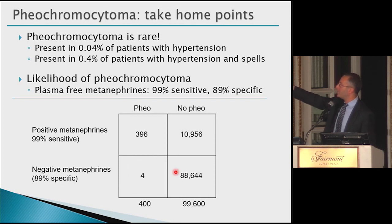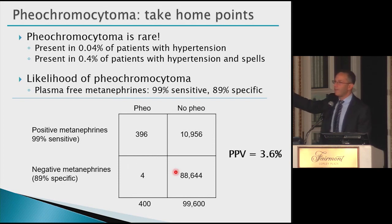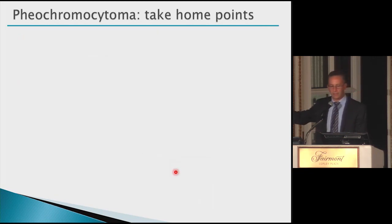The point of going through this exercise is that the positive predictive value of a positive plasma free metanephrines in somebody with hypertension is very, very low. So solely based on the plasma free metanephrines, this is likely to be a false positive test.